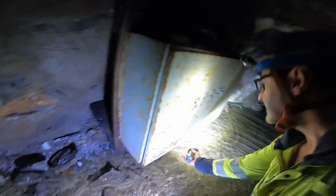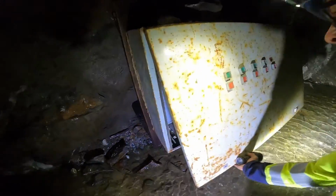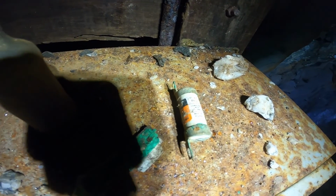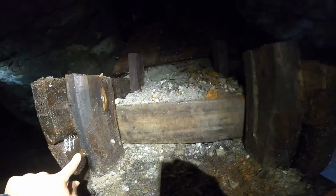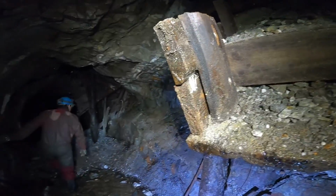And then another electric switchboard that I'm sure, oh, it's empty. Some sort of bottle there, and one of the fuses that were originally inside the switchboard. Oh my god, there's some very small fungal growth there. I'm gonna take a close-up video of this fungal growth on this ore hopper.